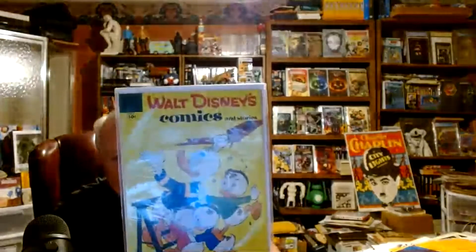Here's Disney Comics and Stories. It's got a 4/1 there, probably designating a date. A lot of times they would date stamp books or write on them, not thinking anything about it. This is number 212, 10 cents. Disney Productions. A lot of times they would just put that there without the date. Later they'd put the date. This is May 1958, number 212. Like I said, Carl Barks story, cover, and art.